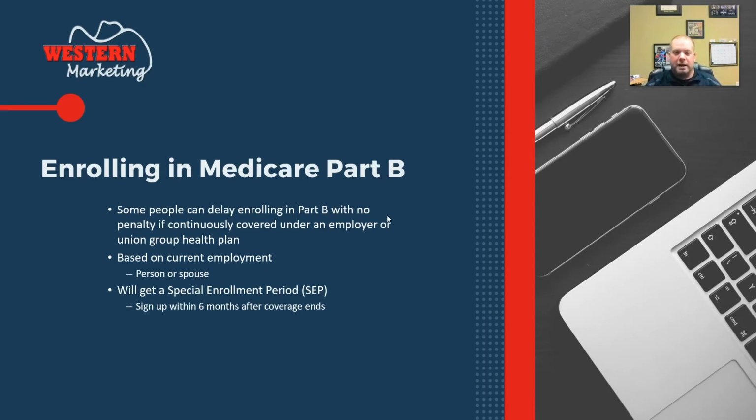So make sure that if you're enrolling in Part B, you discuss all your options with a licensed Medicare professional, find out what the best plan is for you. Now, when you do decide to retire after you've delayed your Part B, you will get a special enrollment period where you can sign up for Part B 6 months after your current coverage ends.